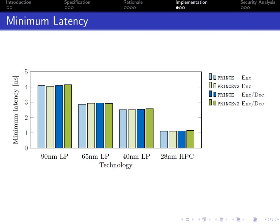Note that we distinguish between the circuits that can only encrypt and the circuits that can both encrypt and decrypt. The first interesting observation is that all 4 distinct circuits perform decidedly similar in terms of minimum latency. The difference falls in the range of single-digit picoseconds in several cases.